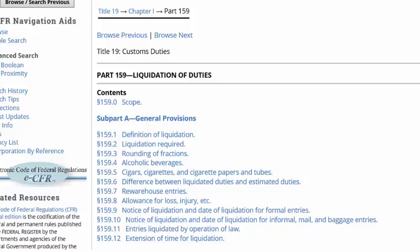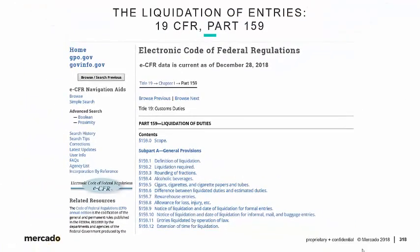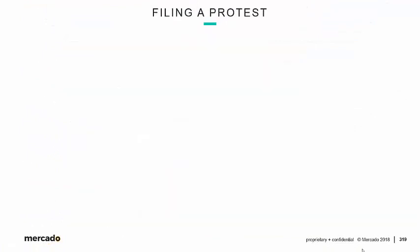Liquidation for the importation of alcoholic beverages. And moving further down, entries liquidated by operation of law, that's when the 314 days go by. There's no extension taken by Customs. That's it. End of story. And any extensions of time for liquidation. Just another example of the specific resources out there, in this instance through eCFR, on the topic of liquidation.